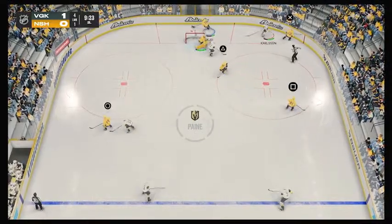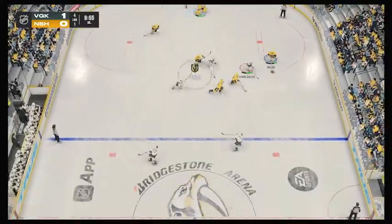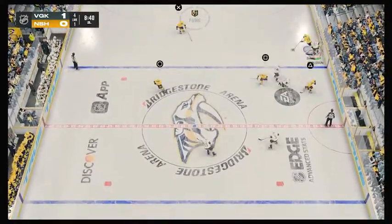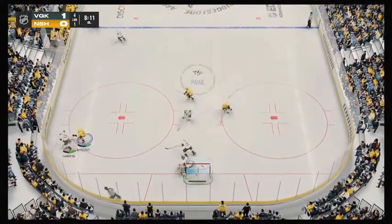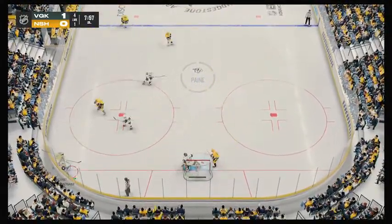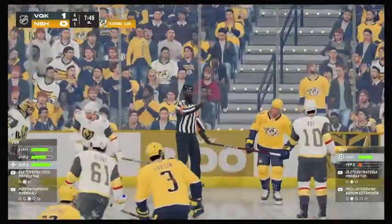Vegas plays the puck along the boards. And that's intercepted by Dorofeev. Redirected off one of his own line mates there. Quick pass across to Nyquist. The Predators have it from the corner. We got a penalty coming up here on the play. There's the whistle, and here's the goal.